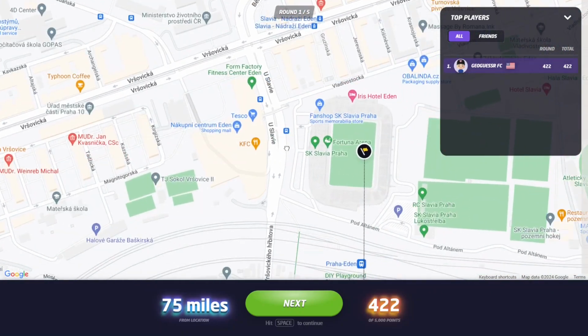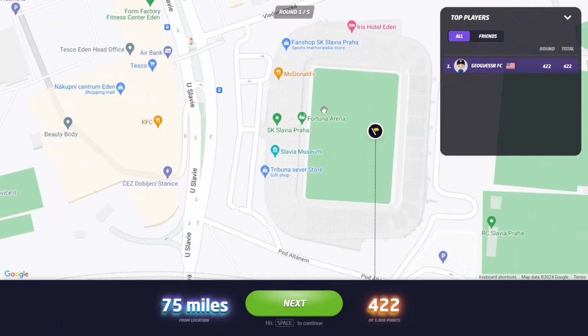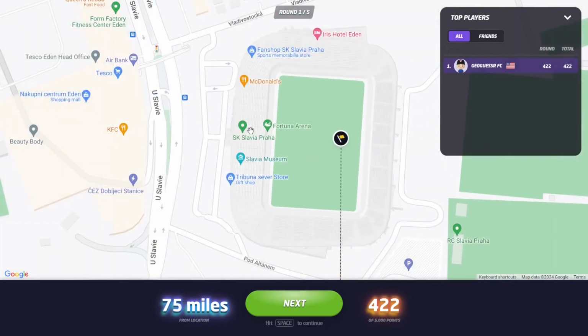Just seeing that was a pretty nice arena. And that's weird, actually. Isn't that the main team in Prague? I would have expected them to maybe play in a little bit bigger of an arena. Maybe I'm wrong. Maybe that's not the main team in Prague. But yeah, I would have assumed their stadium's a little bit bigger than that.